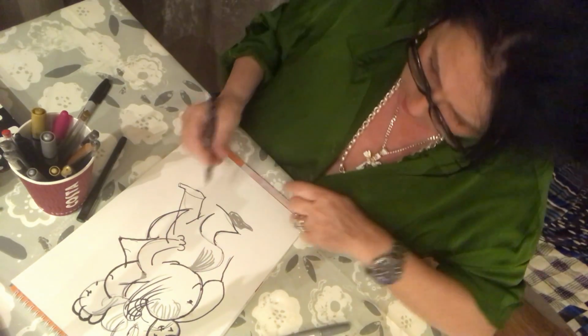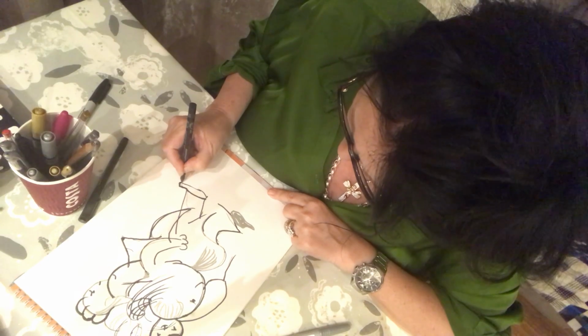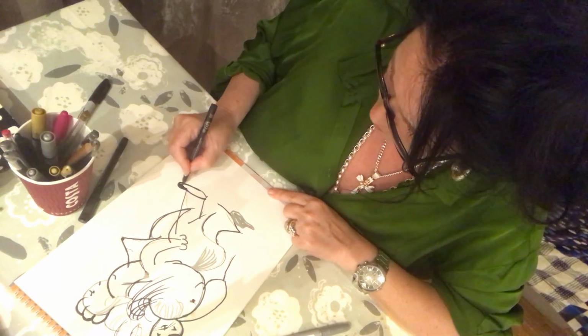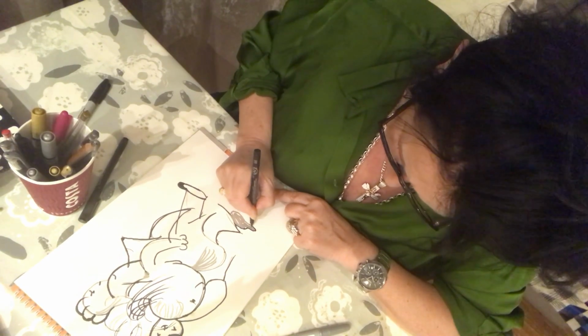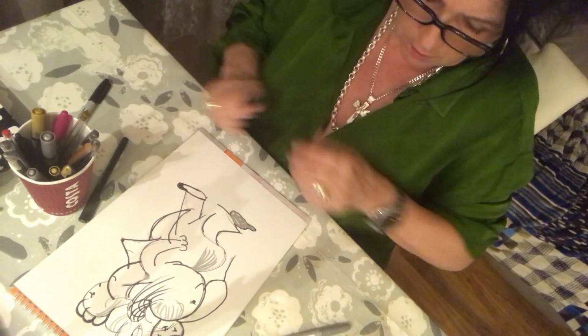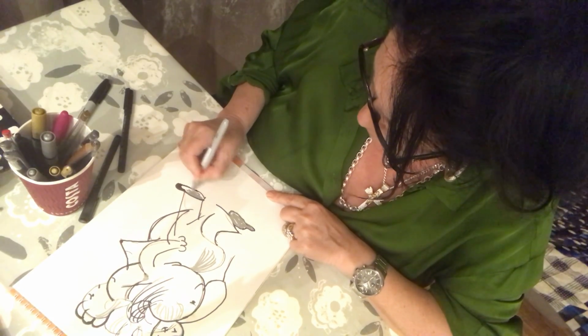I like to keep things quite fun, although some of my work is a little bit more heavy, I suppose is the best way I could describe it. Then we'll put some silver in that bit.